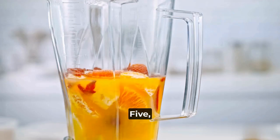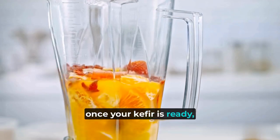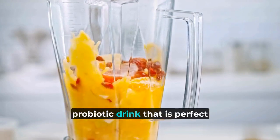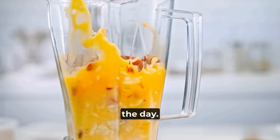5. Once your kefir is ready, you can blend it with some fresh fruit to create a tasty probiotic drink that is perfect for sipping on throughout the day.